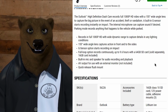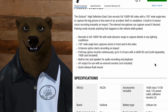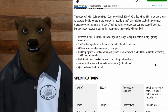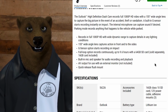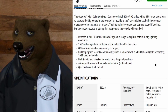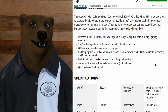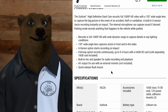And it will take a 64 gig card, which is nice, because a lot of them will only take a 32. It's 1080p. It's got a decent range, 155 wide angle lens. That's nice. It's got the G sensor for shocks and stuff, and it's got a built-in microphone for recording what goes on in the car as well, which can record your comments, saving you if you're like, holy crap, what's this idiot doing? And then you get hit, rather than, I'm going to run this dude down.